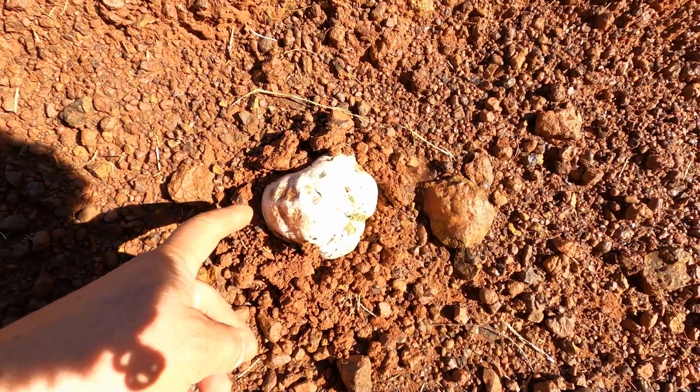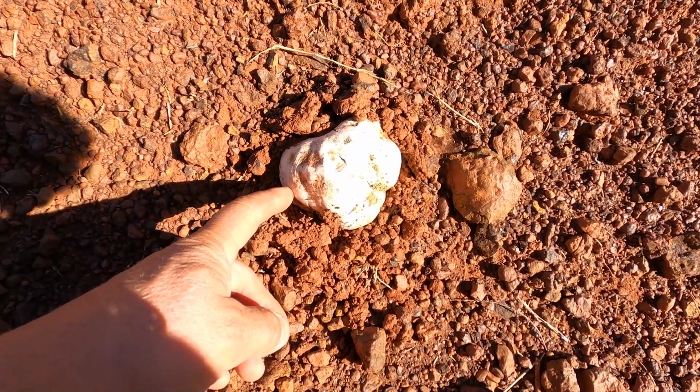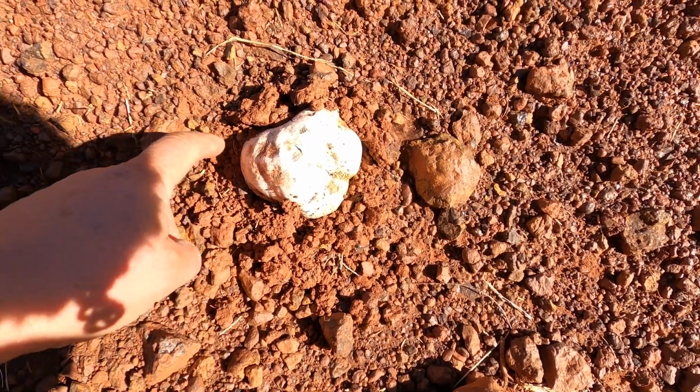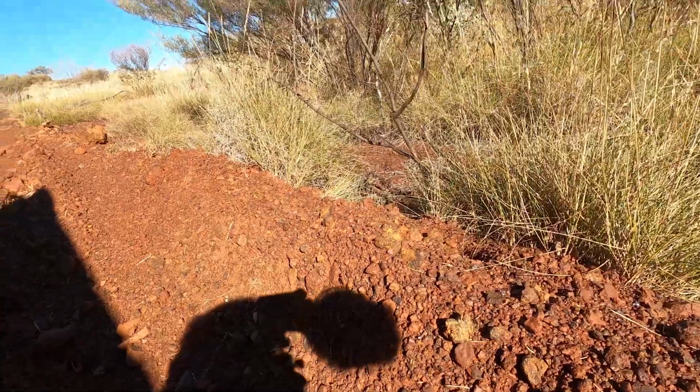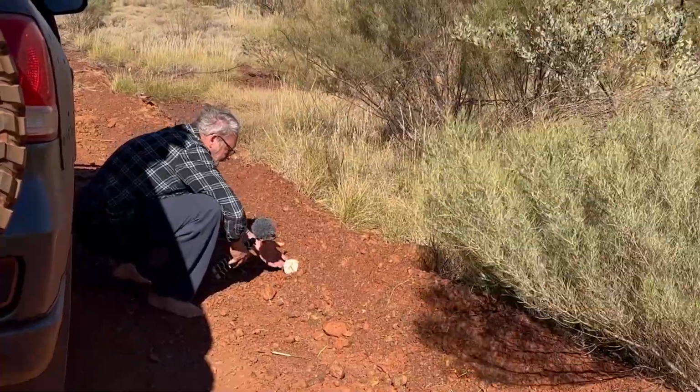Now here is something that I never ever thought we would find out here in the middle of the arid desert. That's a puffball mushroom that's busting out through the side of the track. And look at this track. It's as dry as pitch. Unbelievable. He's a decent size too.